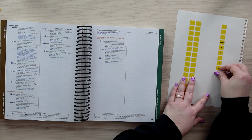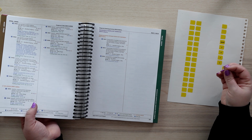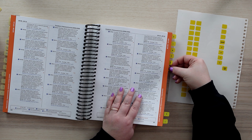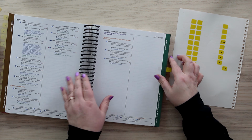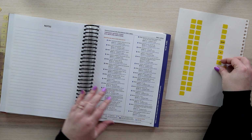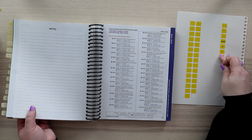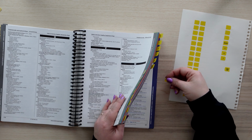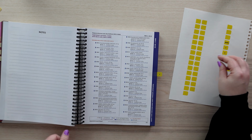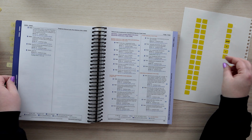Not a lot of R codes, only 3 of them. So here's our R, Q, R. And then we have S. S is our temporary national codes. I see these a lot with our Blues plans, like Highmark Blue Shield, Capital Blue Cross. S, and then T.